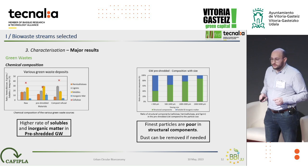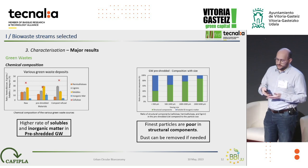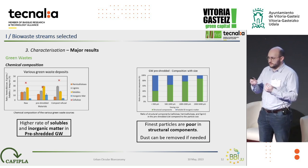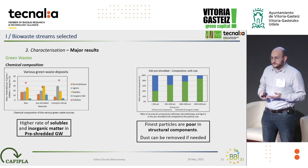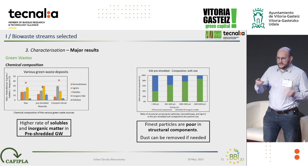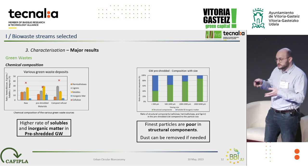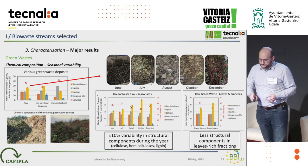As Thomas already presented, the chemical composition allows us to characterize the quantity of cellulose, of lignin, or of inorganic materials, like the ash content, which could be very dangerous for some applications because it wears the devices a lot. We realized that the finest particles are less rich in structural components, so cellulose or lignin, for example. And some applications focus a lot on these structural components, so we could focus on the largest particles, for example.